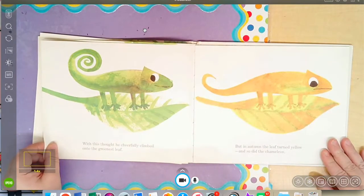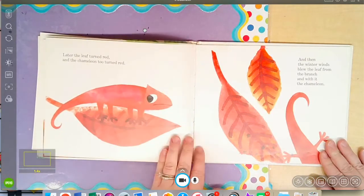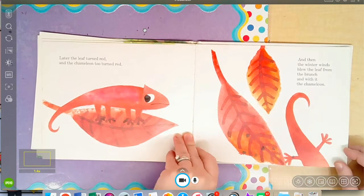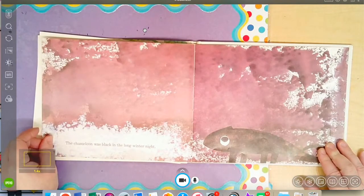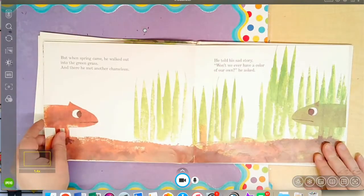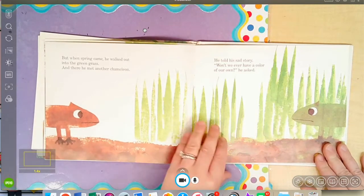In this thought, he cheerfully climbed up onto the greenest leaf. But in autumn, the leaf turned yellow, and so did the chameleon. Later, the leaf turned red, and the chameleon too turned red. And then the winter winds blew the leaf from the branch, and with it the chameleon. The chameleon was black in the long winter night. But when spring came, he walked out into the green grass, and there he met another chameleon. He told his sad story.